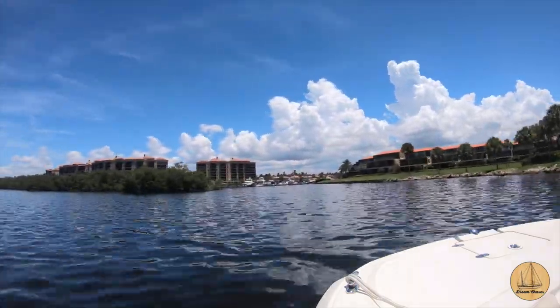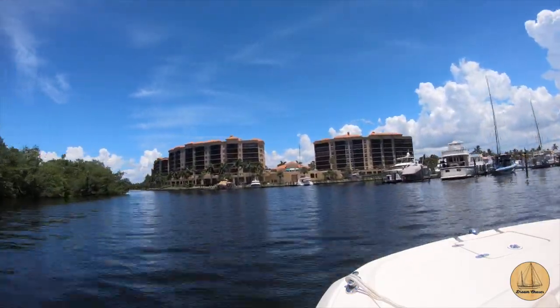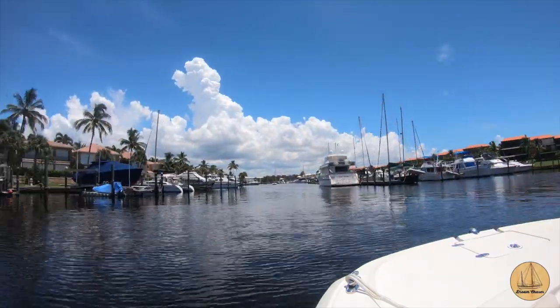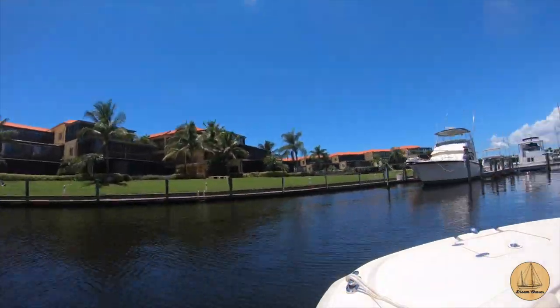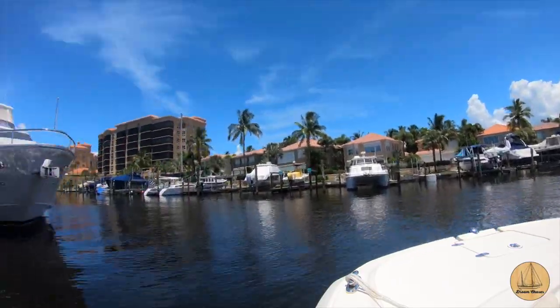It's called the Burnt Store Marina. Kind of a neat little place here. You can see there's a bunch of condos in here. It's a big U-shaped marina. We didn't go all the way in, but you can see we just drove in a little bit. Really nice area. The depth would have been more than sufficient for our boat here as well. Pretty cool area for sure. Manatees and dolphins right in the marina even.